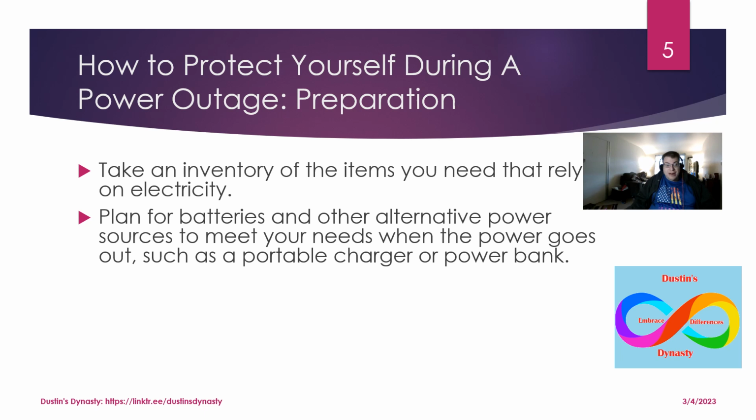You should plan by having batteries or other alternative sources to meet your needs when the power goes out, such as a portable charger or a power bank. And to be honest, last night it did help. I mean, I didn't use them last night, but as the morning waned and I got up this morning, I did use the power bank to charge my batteries, just so I knew, because we didn't know, how long the power would be out. Luckily for my part of town, it did come on in a few hours in the morning, but other parts are still without power. So it's very imperative to have a power bank or some sort of way to recharge your stuff should the power go out for long. It's also wise to put it on a battery saver if you can, or a battery reducer.